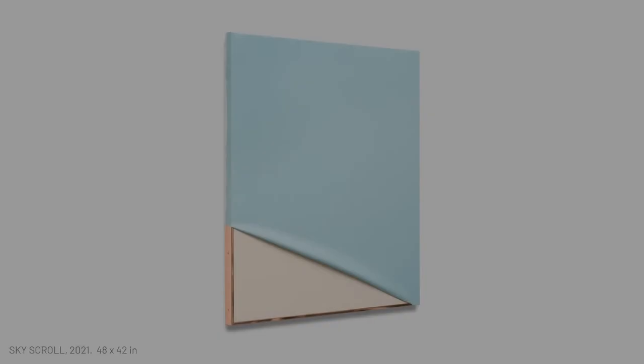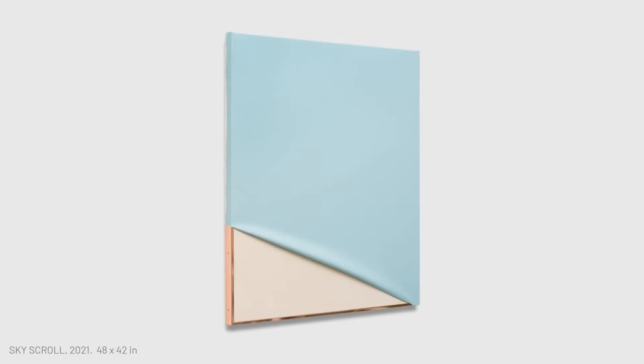The two works in the back, there's one that has a sculptural element. That started out as an accident, actually. I started doing these scroll paintings, and then I Googled sky scroll, and I found that it was a biblical passage about the heavens opening up and the sky peeled back like a scroll. So I thought, oh my God, I've been painting these biblical paintings. And the same thing with the split.